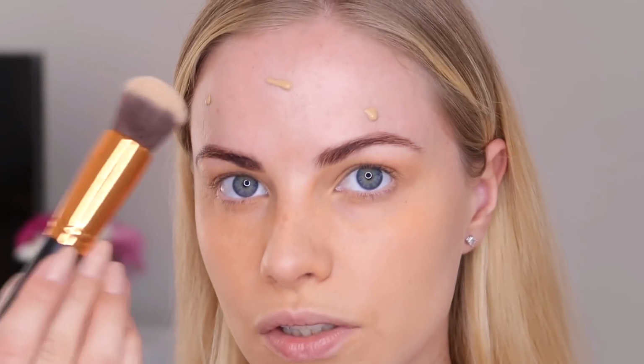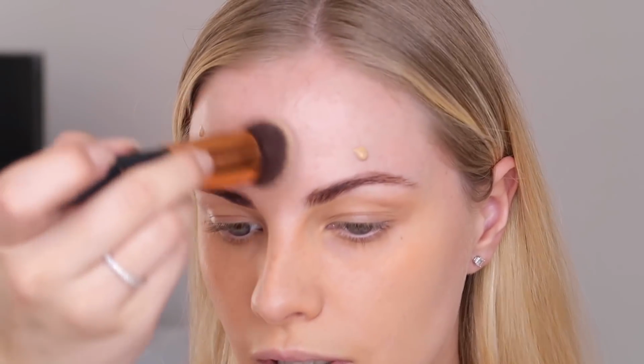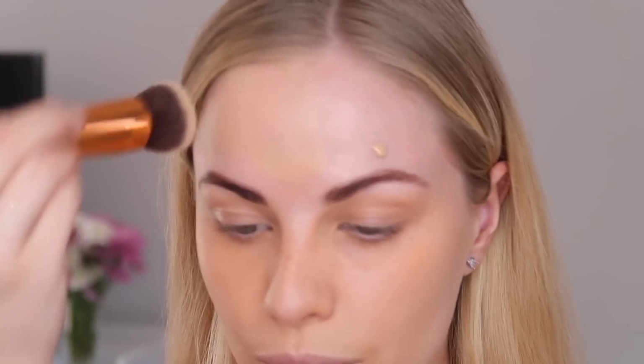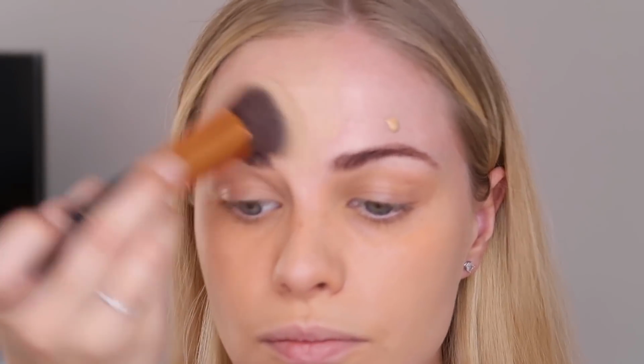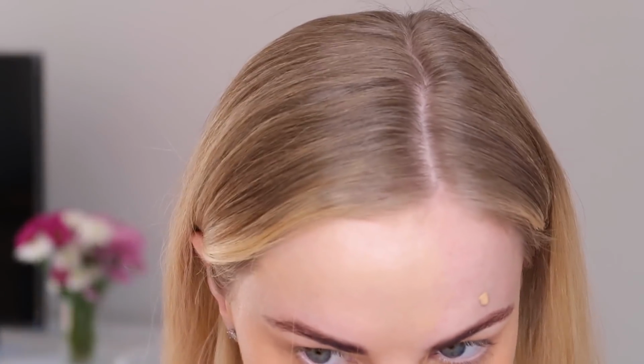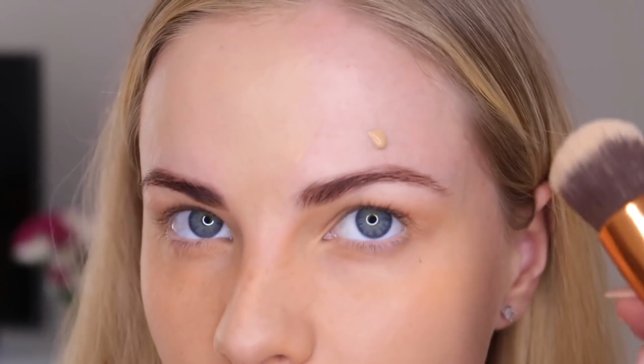And then for this top part, I'm just going to use a foundation brush to test it out with the foundation brush. Oh my goodness, you guys, that's no streaks. Even with the foundation brush, look at that.